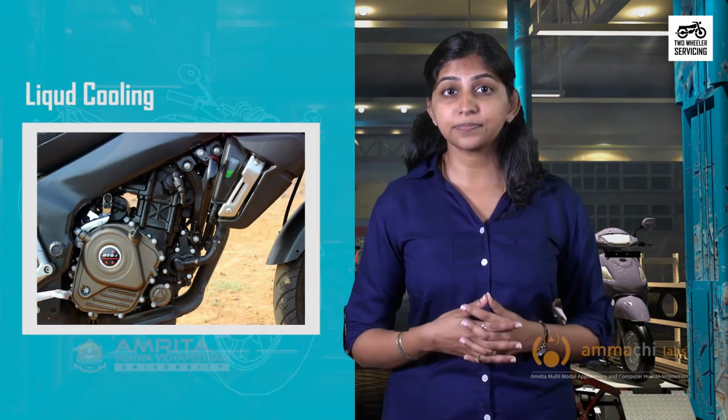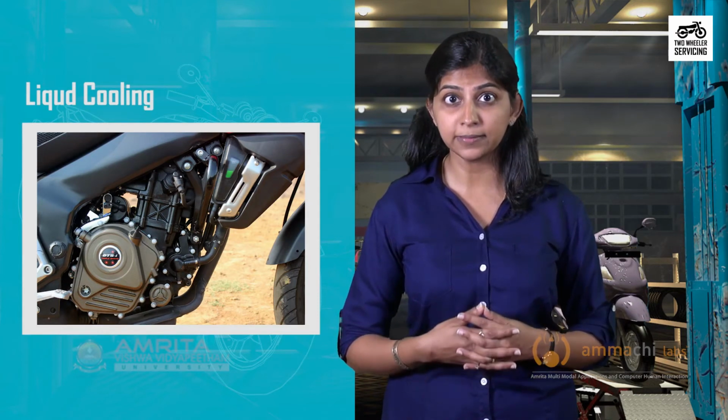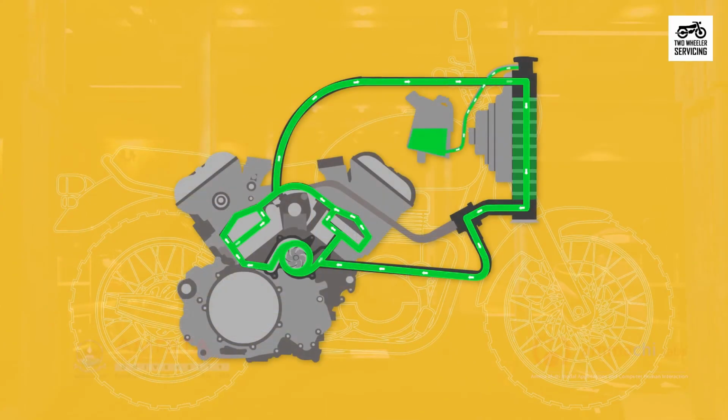Liquid-cooled engine. This is the most popular method and is used by almost all the high-capacity machines across the world. The concept of liquid cooling in motorcycles is very similar to what it is in cars. It ensures stable performance at high-speed riding, on uphills, in traffic jams, etc. A liquid cooling system uses a web of passages around the cylinder to circulate coolant through. This coolant absorbs the heat produced by the engine when running.